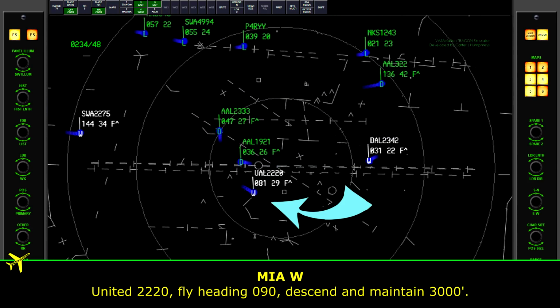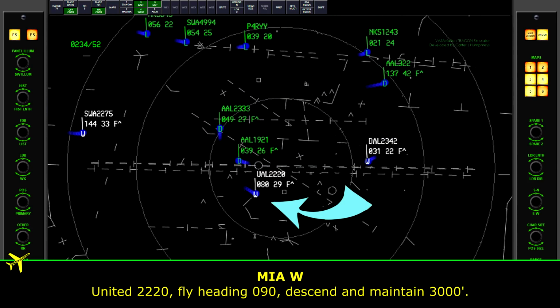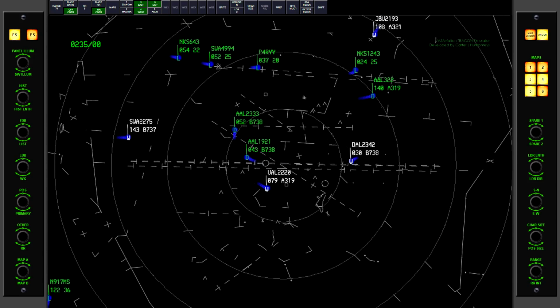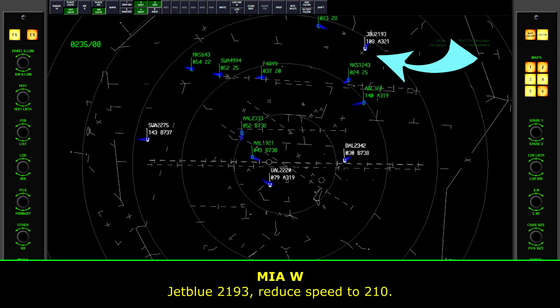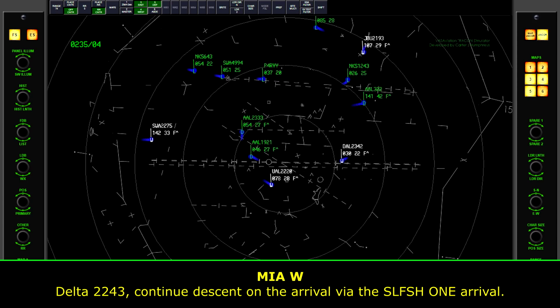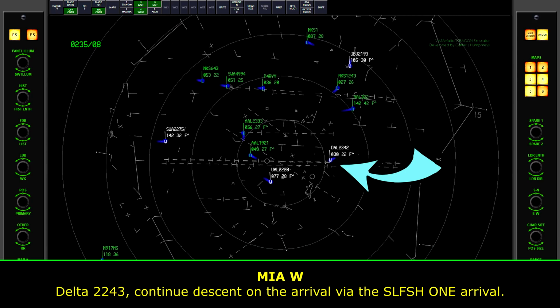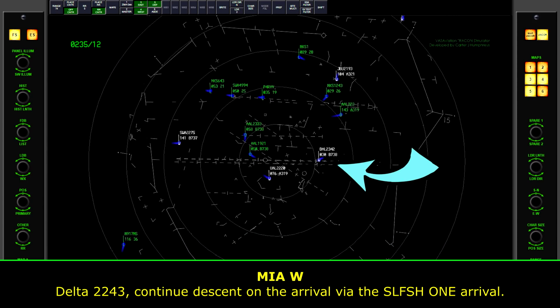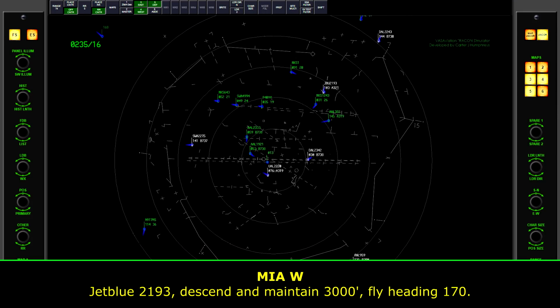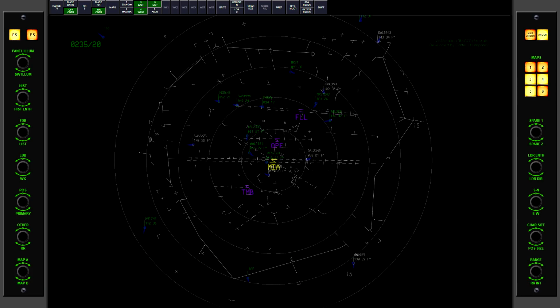United 2220, fly heading 090, descend, maintain 3000. 090, 3000, that's United 2220. JetBlue 2193, reduce speed to 210. 210, JetBlue 2193. And Delta 2243, continue descent on the Sailfish 1 arrival. JetBlue 2193, descend, maintain 3000, fly heading 170. Descend 3000, heading 170, JetBlue 2193.